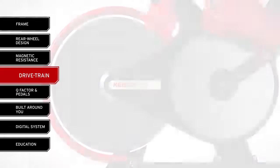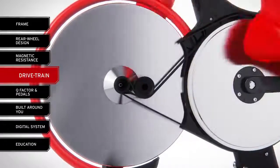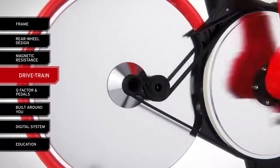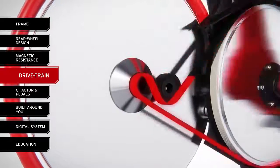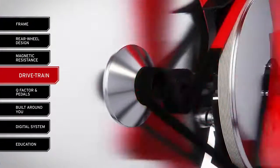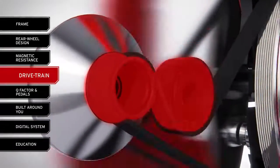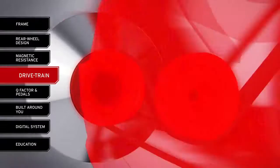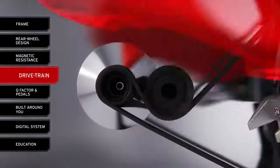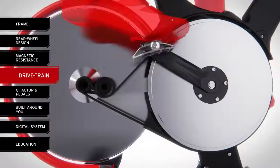Only Keiser has designed a drivetrain specifically built for magnetic resistance using a simple, quiet, single Poly V-belt drive. The Poly V-belt was the key to our design because of its ability to transmit very high loads over very small pulleys, allowing the M3i to achieve a road bike experience without a perimeter-weighted flywheel or a more complicated drivetrain or the unnecessary noise and vibration of a cog belt.